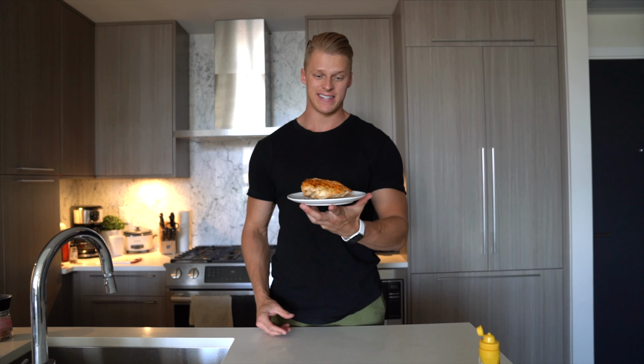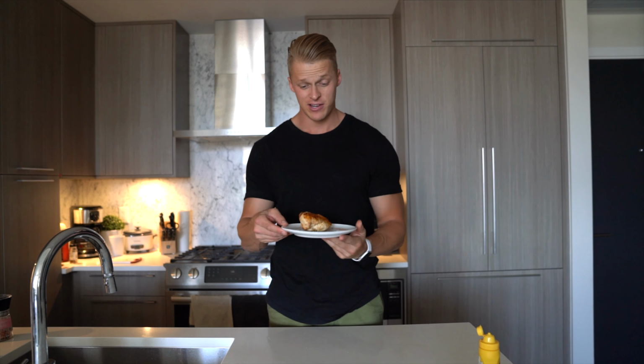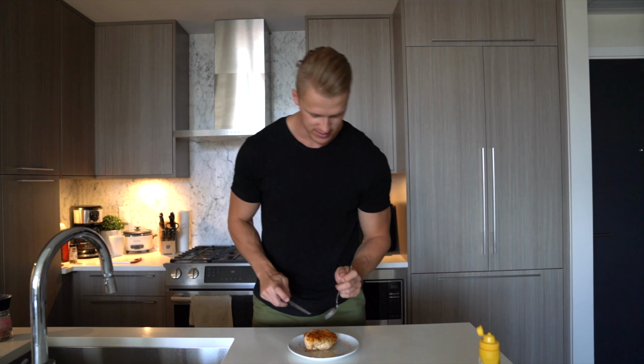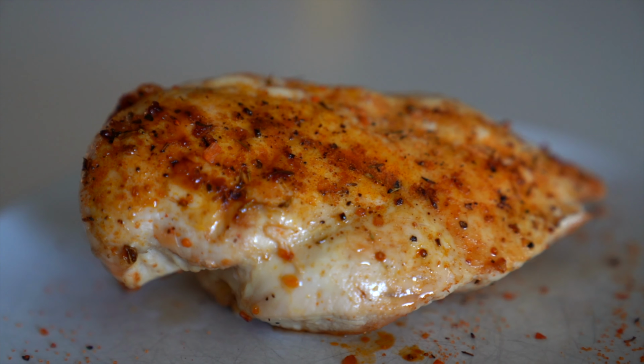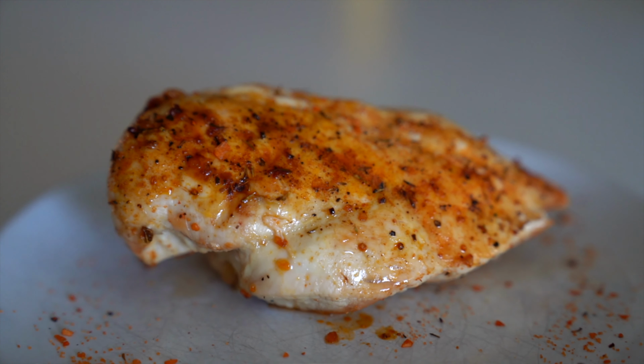So chicken breast done, beautifully cooked, nice and crispy on the outside, juicy on the inside. I'm actually gonna crack it open to show you guys here. So, oh, look at that. Look at that. Got a lot of juice pouring out. So yeah, that is my go-to for chicken.